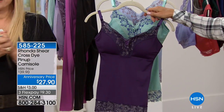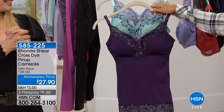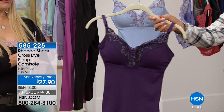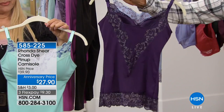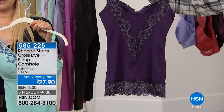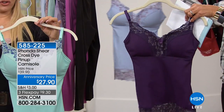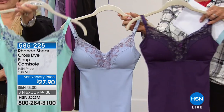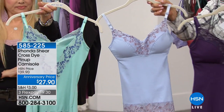We're going to share with you another anniversary special, first airing of the day, on this beautiful cross-dye pinup cami. It's beautiful. We have three choices for you. Here's your plum gray. Look at the back. The back is as pretty as the front. Look at the lace at the hemline. And this does something for your figure. You are holding the aqua with the navy, and then this one is the light blue mocha.